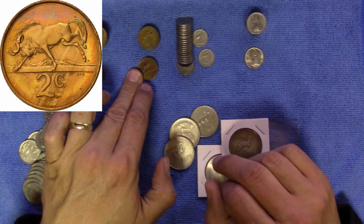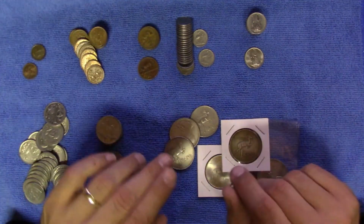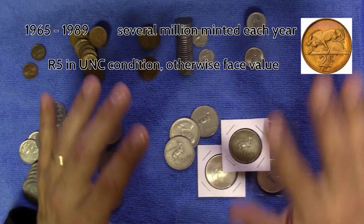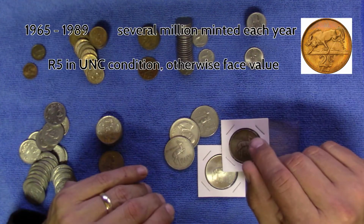Now, the 2 cent coin is the easy one. Here, all of them are worth about 5 rand in uncirculated condition. And I'm talking in a really good uncirculated condition. So completing your collection of uncirculated 2 cent coins could potentially cost you far less than 300 rand.